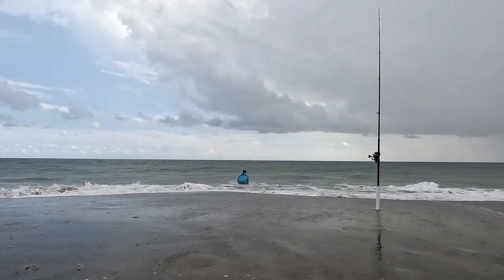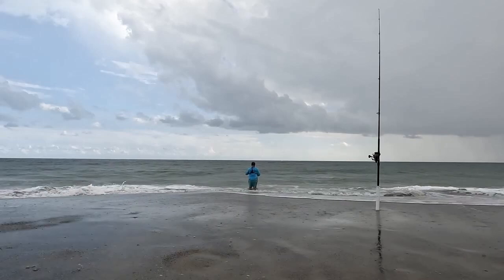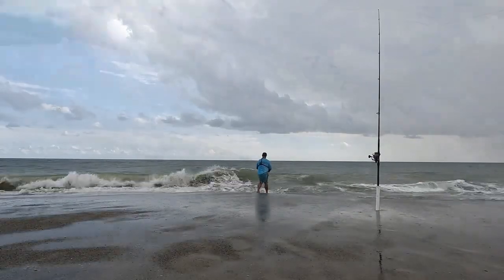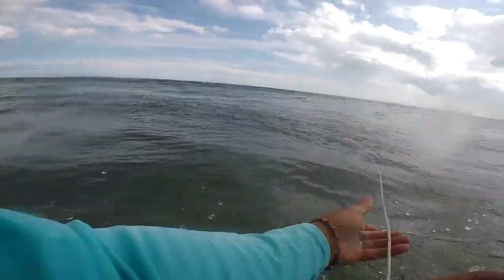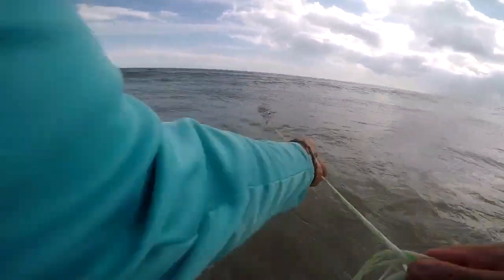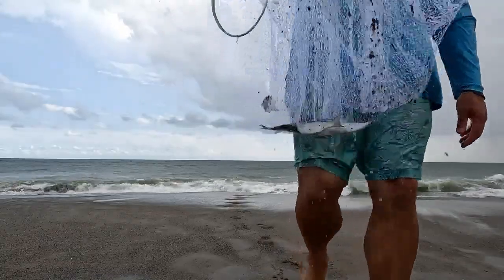You take the cast net, you throw it out there in the fall when the mullet are running, and you can be a bad cast net thrower. Some people say I don't throw the cast net very well. Some people. Anyway, you throw it out there in the fall. It doesn't matter if you're good or bad at throwing the cast net because when it lands on the fish, look at all those. I got at least three.